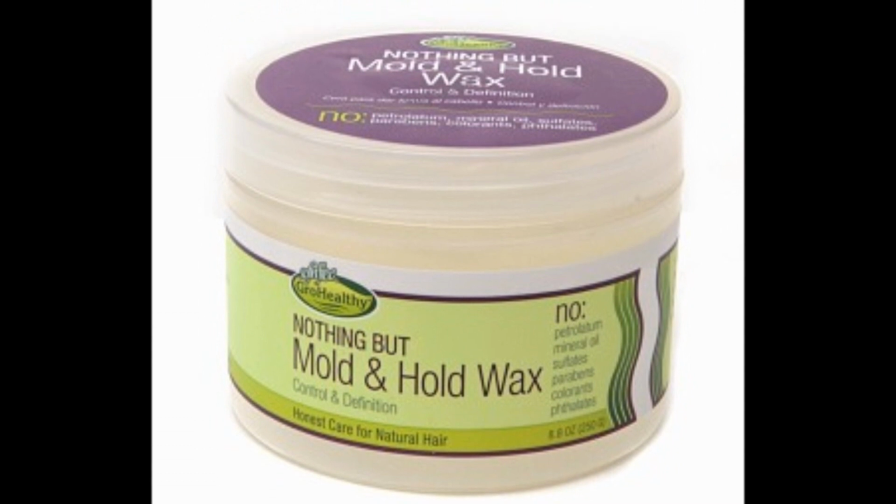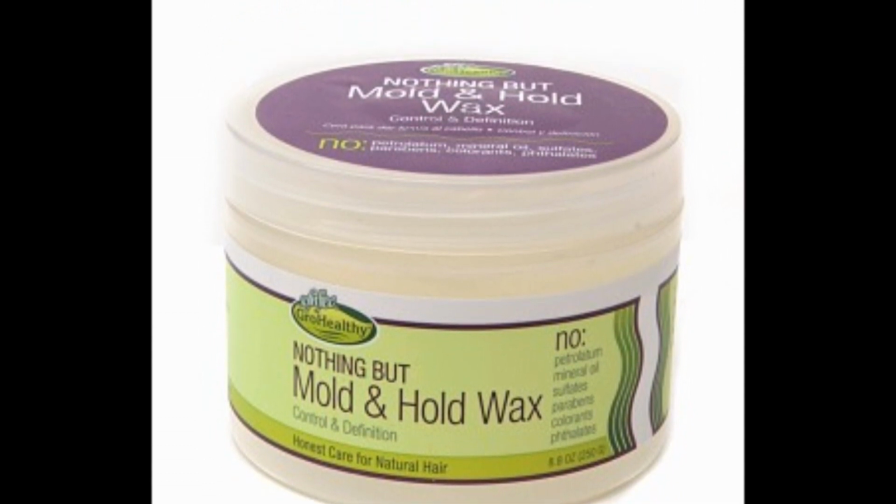So guys, I'm looking for edge control. I want to try Hicks Edges. I want to try Murray's Pomade. And I want to try this other product that I used last year. It was my friend's. It's supposed to be 100% natural for natural hair. I'm going to show you it now. I'll put a picture on it now. But yeah, I want to try this product.